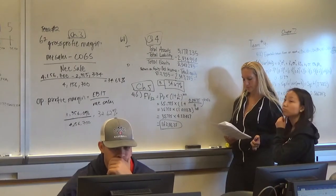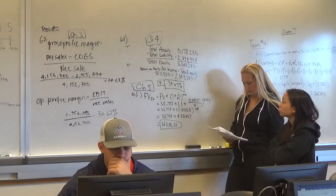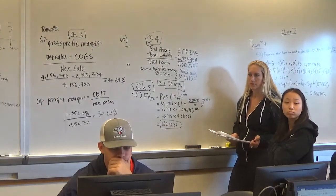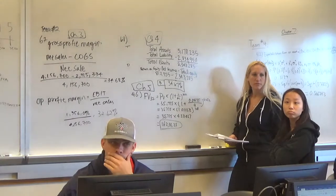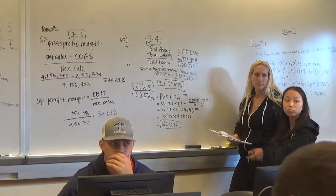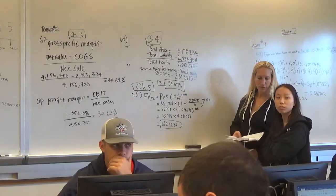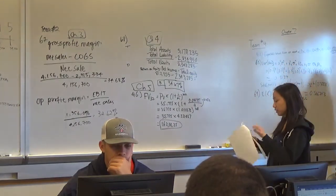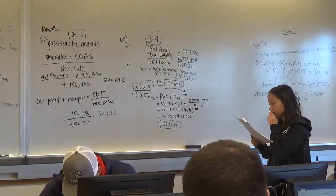What's the other way that we could calculate return on equity? Isn't there another method that we went through? Not today, but in the book. The return on assets times the equity multiplier? Yeah, it's the DuPont method. Okay, so that's one way to do it. The other way to do it is through the DuPont method too. Okay, just so that you know. For you CPAs and CFAs, you'll need to know.